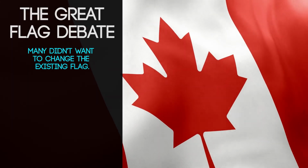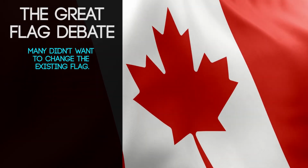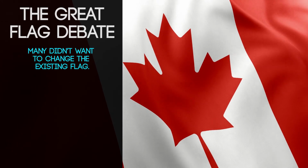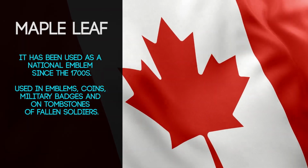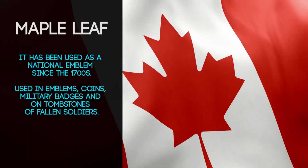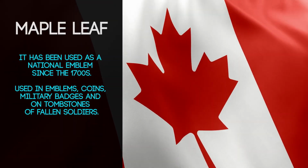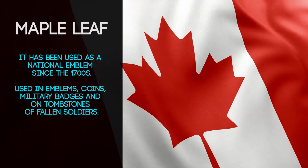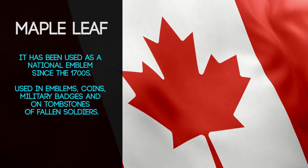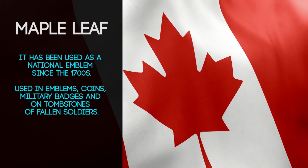Thousands of designs were considered, before the tricolor with a single maple leaf was eventually chosen by the Flag Committee of the Canadian Parliament. The maple leaf has been used as a prominent Canadian emblem since the 18th century. It was first used as a national symbol in 1868 when it appeared on the coat of arms of both Ontario and Quebec. The maple leaf also had a prominent presence in song, literature, emblems, and coins.